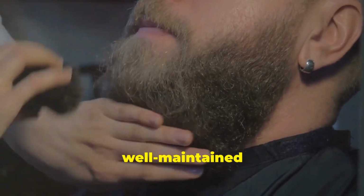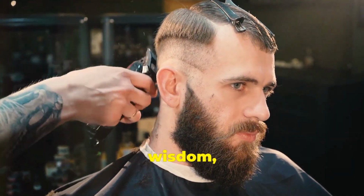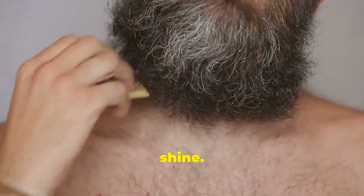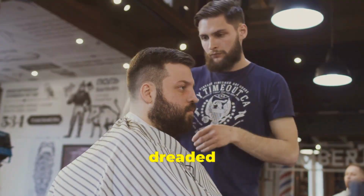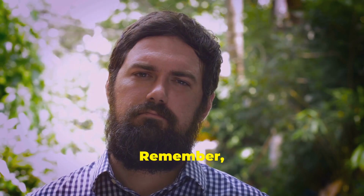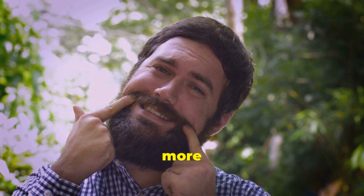A well-maintained beard is like a statement piece, gents. It's a symbol of strength, wisdom, and just a touch of wildness. But just like Thor's hammer, it needs the right care to truly shine. Regular trims are key to keeping your beard in check and preventing those dreaded split ends. Find a good barber or learn to do it yourself. Trust me, it's worth the effort. Remember, a well-groomed beard can accentuate your jawline and make you look even more powerful.